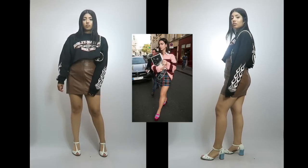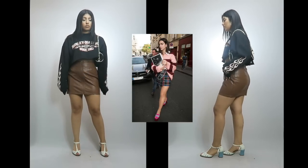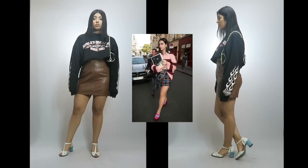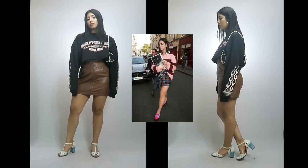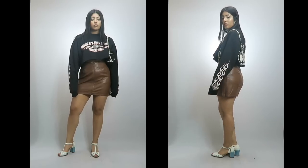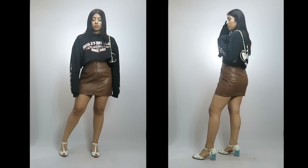And then for the second one, because she's wearing an oversized crop shirt, I wanted to show you guys how I kept the same skirt on. And then I wore an oversized crop sweater. It doesn't have that collar, but I personally don't really like collars on me.